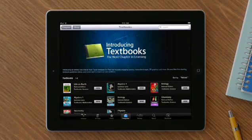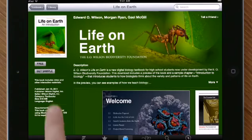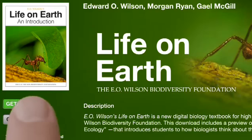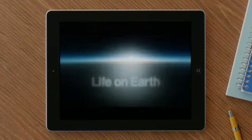We also launched the new textbook section of the iBook store, and this will let publishers easily distribute the most up-to-date version of their textbook right to students. And students can open and read these textbooks right in the iBooks app. So now there's an easy way to create these books, an easy way to buy them, and an incredibly engaging way to experience them. And we're really excited because we think this is going to help students, teachers, and publishers.